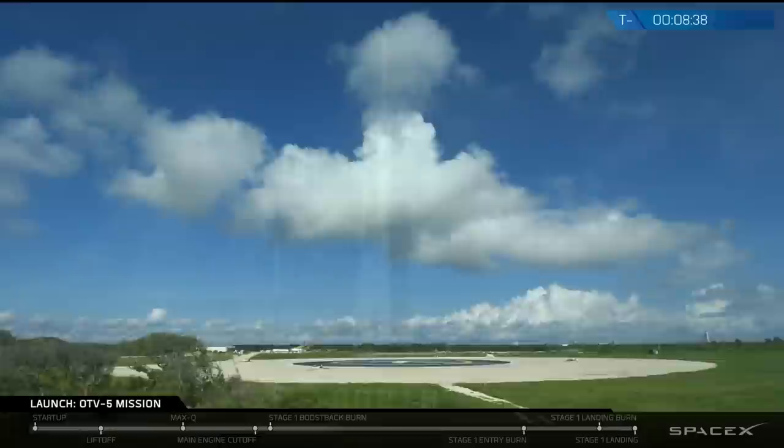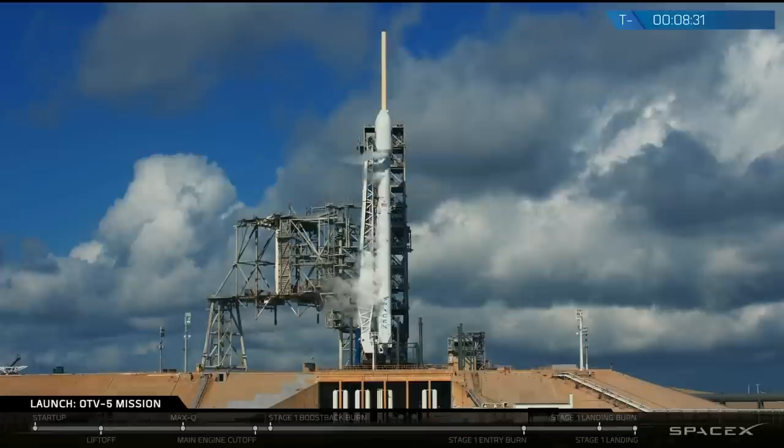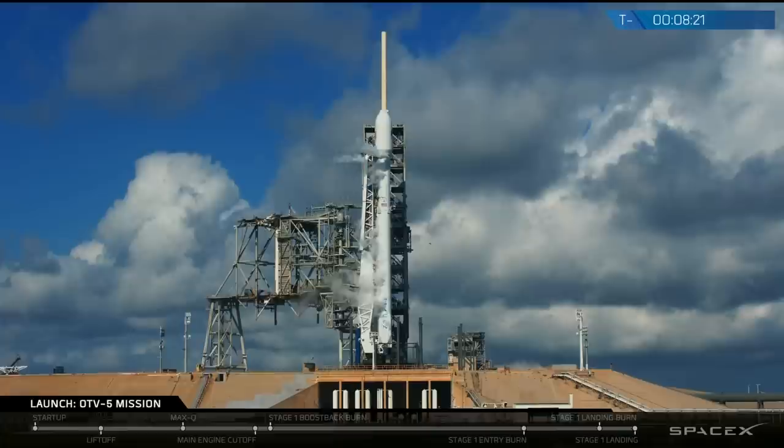Now, as mentioned before, we'll conclude coverage of the primary mission following separation of the second stage, but we'll continue to cover the landing attempt as the first stage makes its way back towards Landing Zone 1.